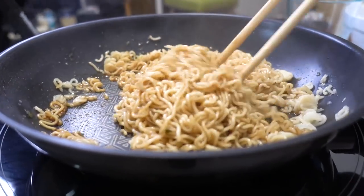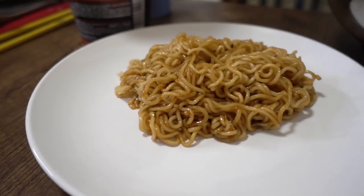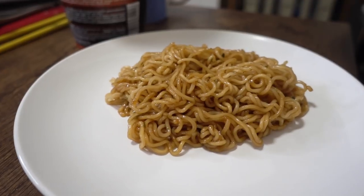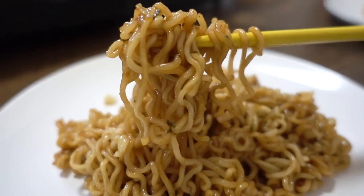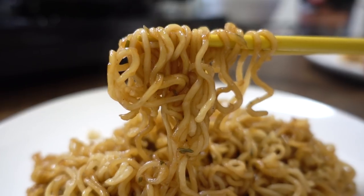Okay, let's turn it off. All right, here we go. I'm going to divide this into two. That's what the noodles look like. I don't see any vegetables in there. So these look like your typical yakisoba. Gingery. So the flavor was teriyaki. Teriyaki. Interesting, I can't wait to try it.